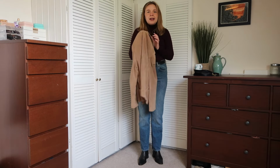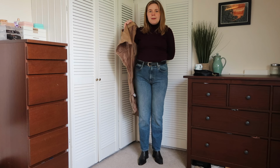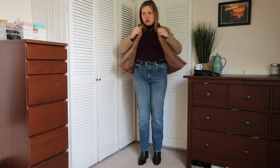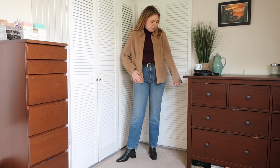The suede jacket that I'm going to be styling is this one. I did pick this one up second hand last year, I believe. And this one is more in a tan suede. I know a darker brown suede is more on trend, but I really like the tan colour. I think it works really nicely, and it's a classic suede colour.